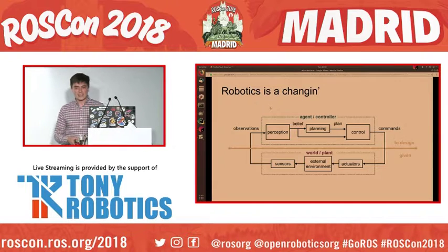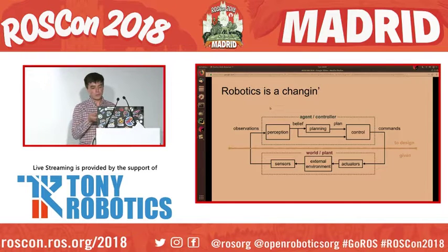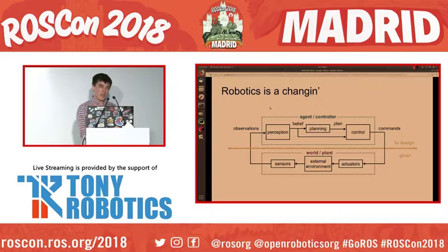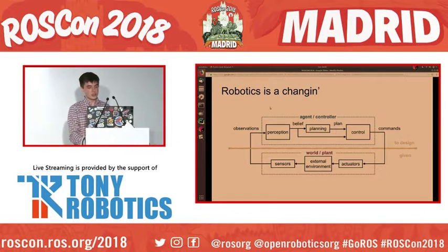And finally, in robotics, people are exploring how parts of this pipeline can be replaced. I'm not going to claim that machine learning will take over this entire stack, but we're interested in exploring how certain pieces of these components, such as perception, can be replaced with a learned architecture. This is tricky. You want to be able to compare against a baseline, and in order to do that, you need some kind of modularity in your architecture.